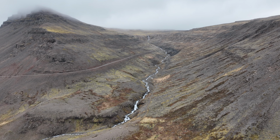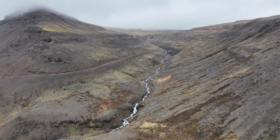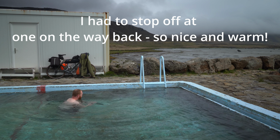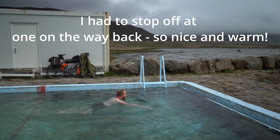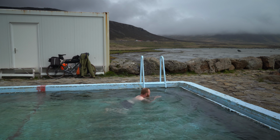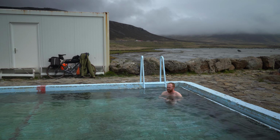The plan for day 2 was to cycle across another couple of challenging fjords and then camp by a public swimming pool. Now this is not your typical public swimming pool, it's a hot water swimming pool that was pumped from the hot springs, and there's loads of these across Iceland. Now it's in the middle of nowhere and it looked pretty campable to me. It even had some changing rooms, it was free to use. I thought this would be a perfect place to stop. Now that was the original plan.